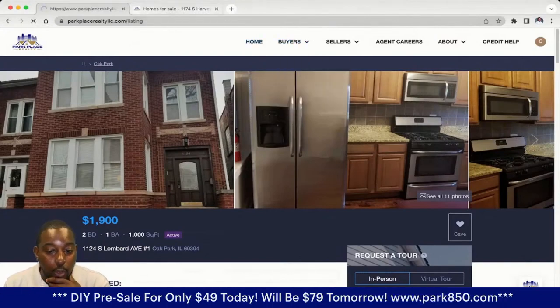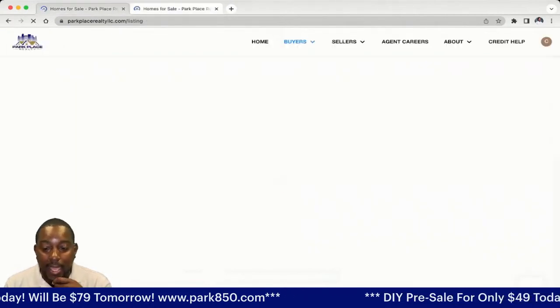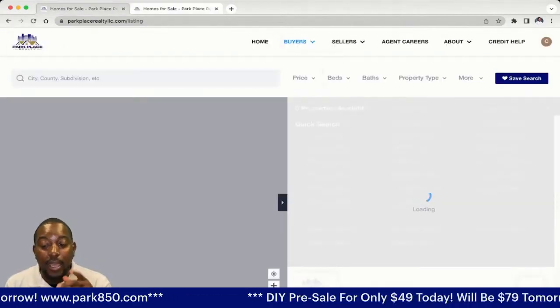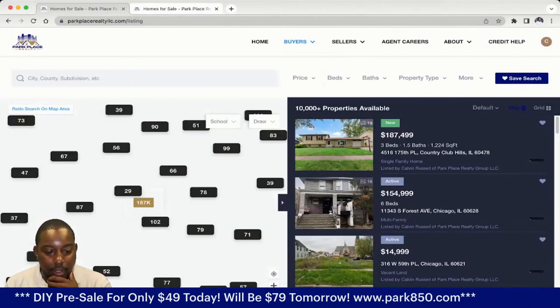All right, so here, this is gonna be the last one I'm gonna show you guys. Okay, so search for a home there. I'm gonna make this quick. We're gonna search for a home there, and then on this side we're gonna rent. And guys, we're gonna be out west, but this time we won't be in Oak Park. Okay, we're gonna be just somewhere out west. So bear with me.